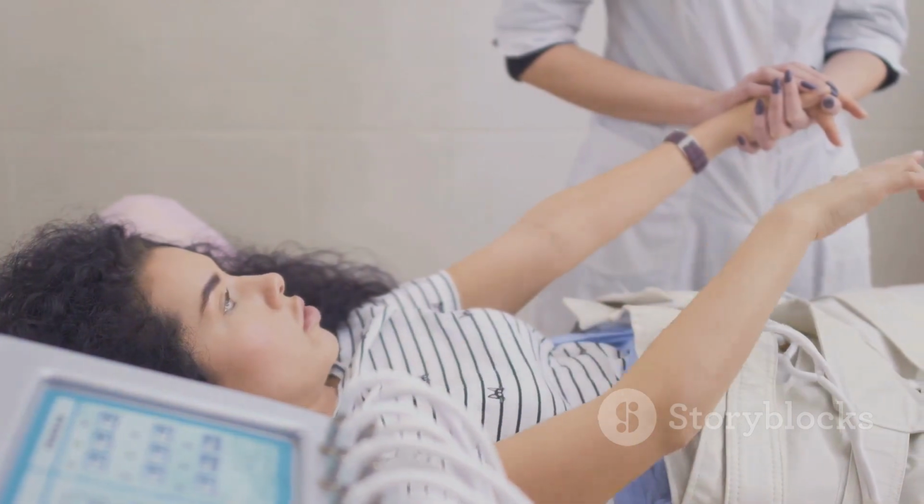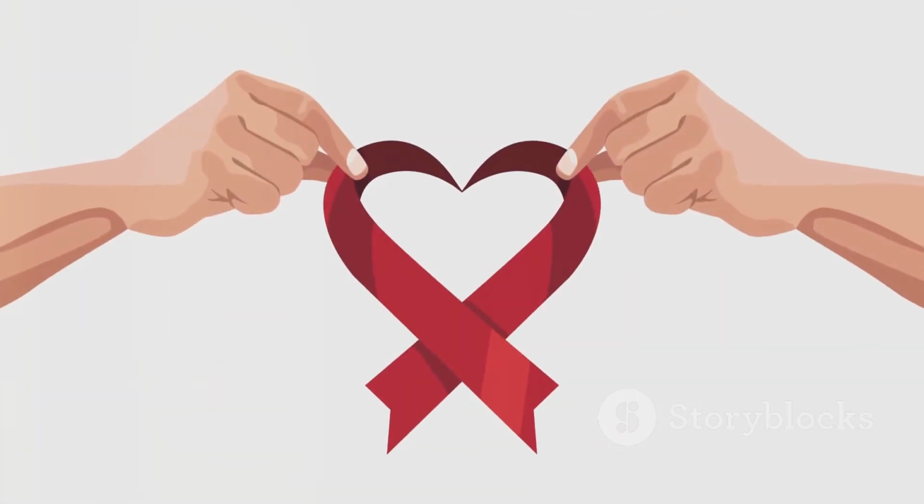Remember, HIV is treatable. With proper medical care, support, and a positive outlook, people with HIV can thrive. Let's work together to end the HIV epidemic.